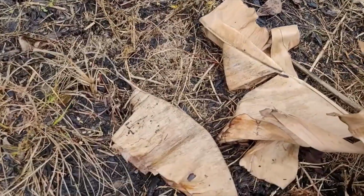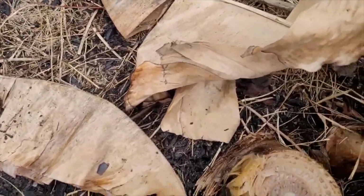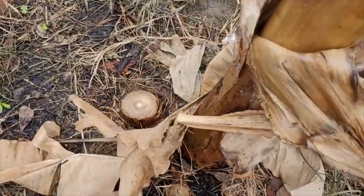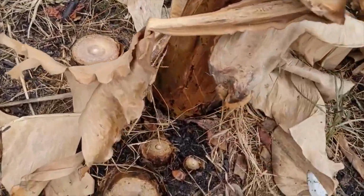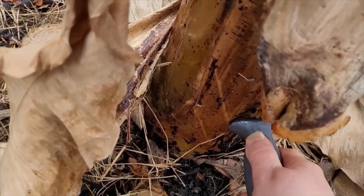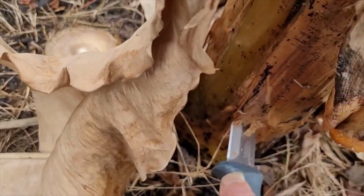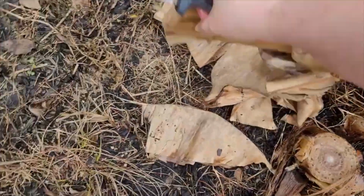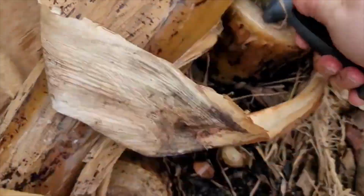This is really well mulched. This is a play area. I'm not the least bit worried about it. If it tells you how easy this is, I'm holding the camera with one hand and cutting at the base of these with the other. This one's a bit thicker, but it just cuts right through. I mean, it's insane.